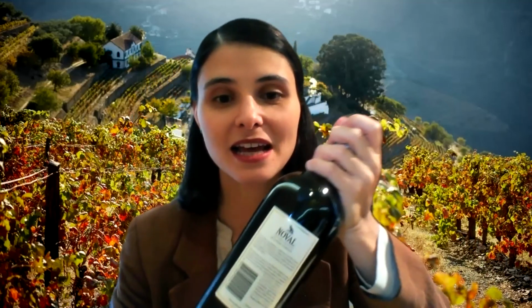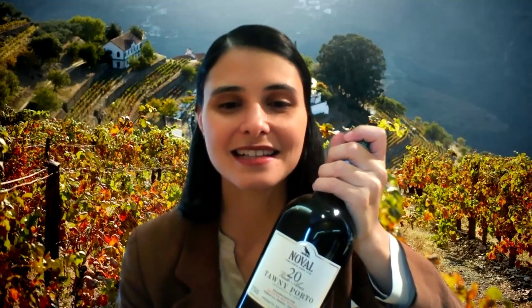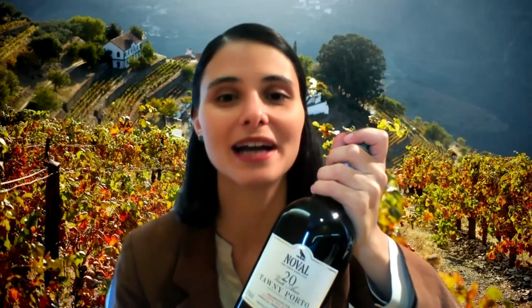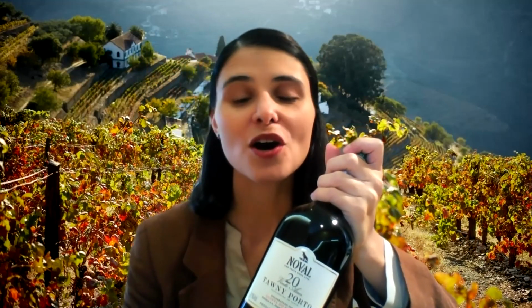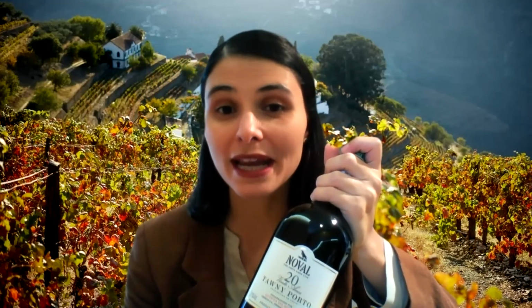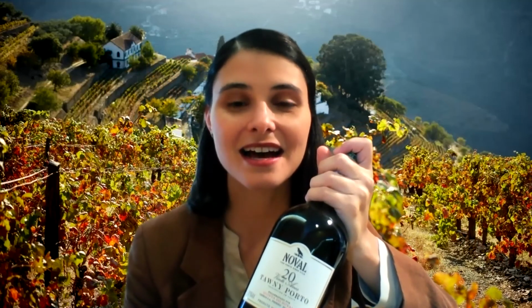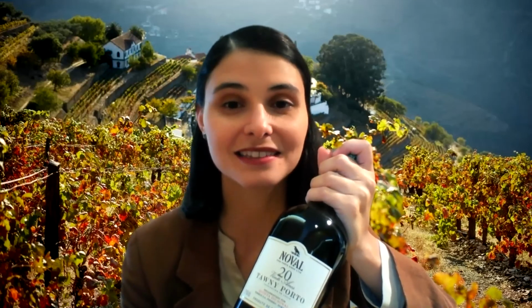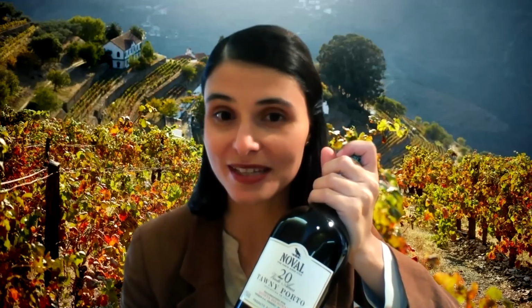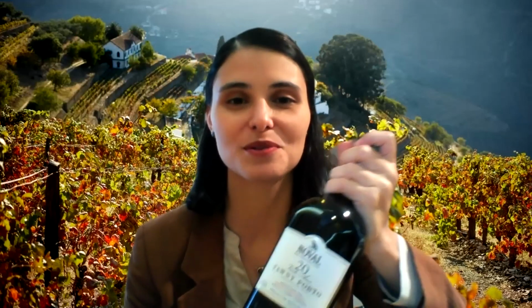And to finish, of course, our 20-year-old Tawny. This is a wine that I would have on its own, almost as a meditation wine, a wine to sip slowly. If you're reading a nice book or at the end of a long week, relaxing with friends, it's just so complex and so long. This is a wine that will stay in your palate for more than a few minutes. So definitely take the time to enjoy our 20-year-old Tawny.